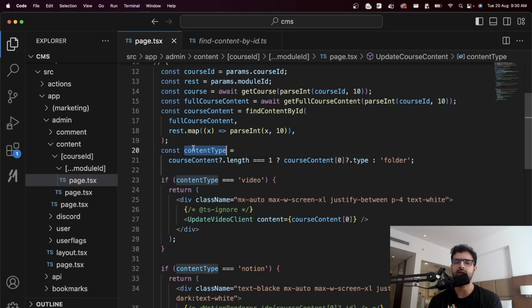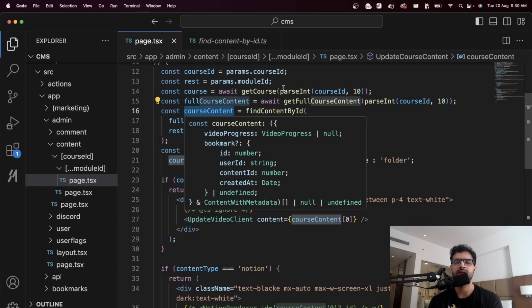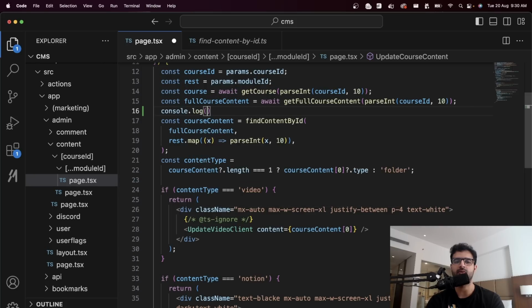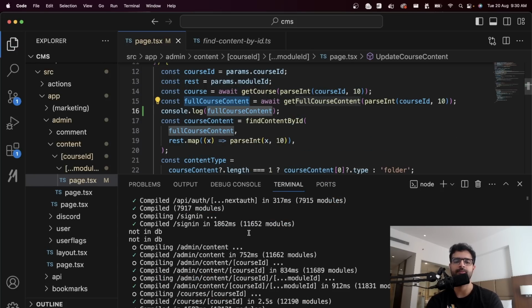For us to understand this check, we first need to understand what exactly course content returns. What does this function return? This function depends on full course content. So we probably first need to understand what full course content returns. Can we log it? I think logging it is the best way to understand what exactly this full course content variable has. Let's log it. Let's see it in action.